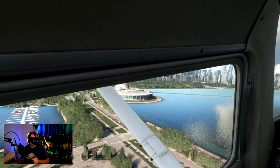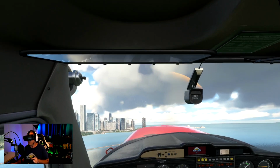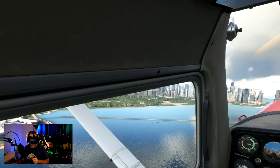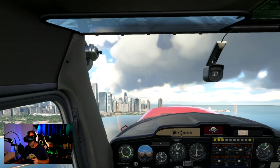But the level of detail with Microsoft Flight Simulator in VR is absolutely insane. You can go and fly cross-country and use landmarks and all that sort of stuff in VR. It's really, really good for that sort of stuff.